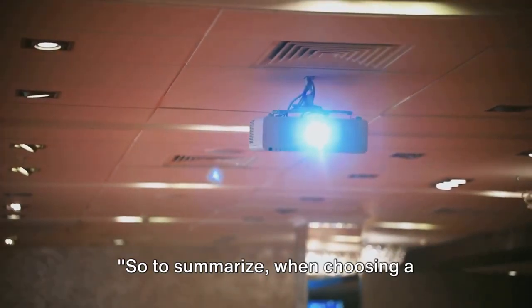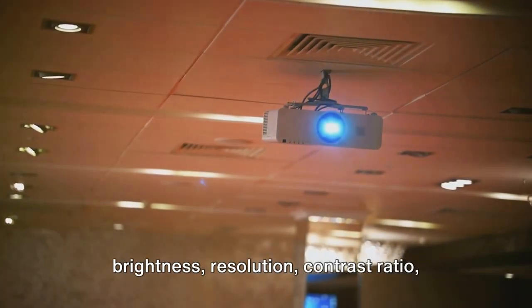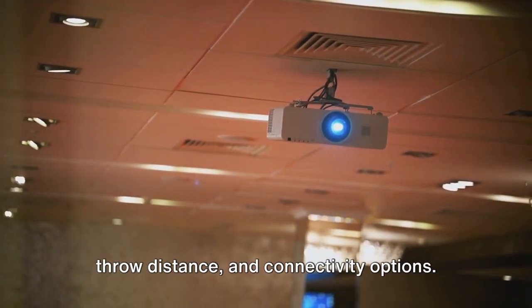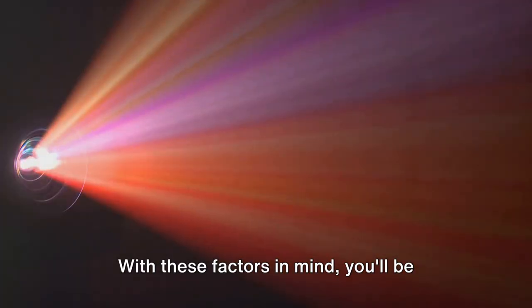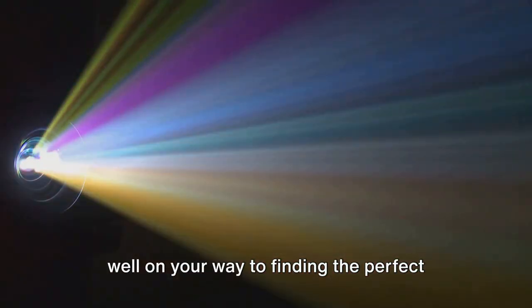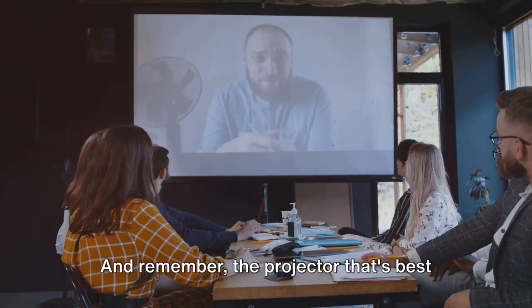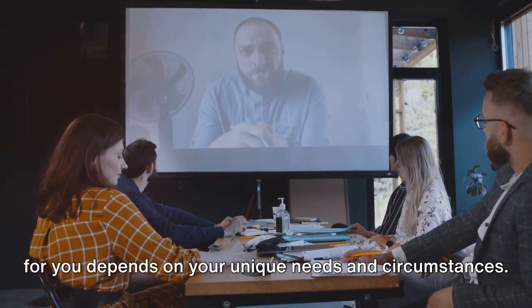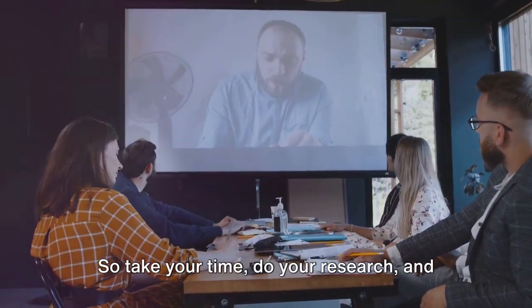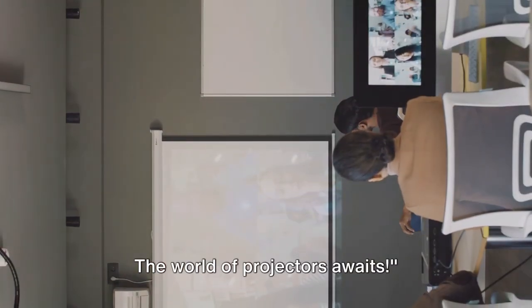So to summarize, when choosing a projector, consider its purpose, brightness, resolution, contrast ratio, throw distance, and connectivity options. With these factors in mind, you'll be well on your way to finding the perfect projector for your business or church. And remember, the projector that's best for you depends on your unique needs and circumstances. So take your time, do your research, and make a choice that's right for you. The world of projectors awaits.